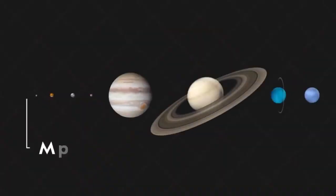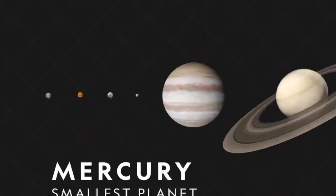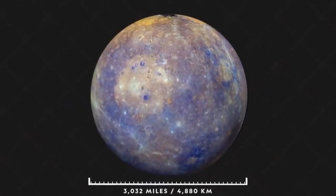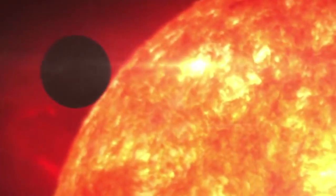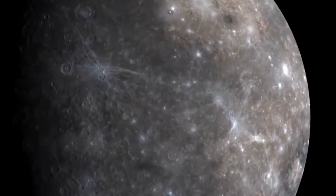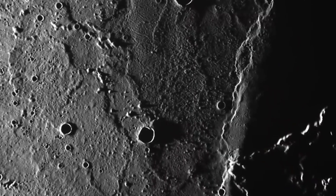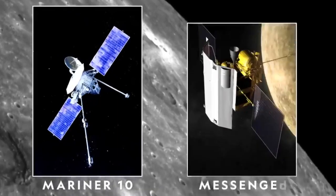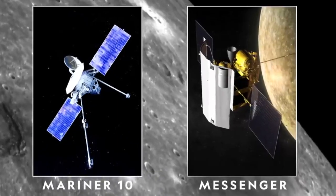Now let's move on to the first planet in our solar system, Mercury. It's the smallest planet in our solar system, and it's also the closest to the Sun. Mercury's surface is covered in craters and is often described as resembling our Moon's surface. Mercury has been visited by only two spacecraft, Mariner 10 in 1974 and Messenger in 2008.